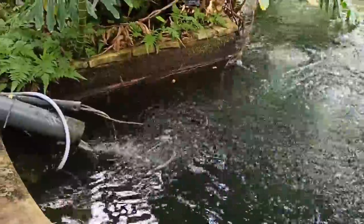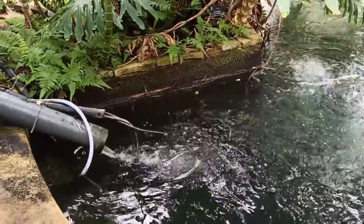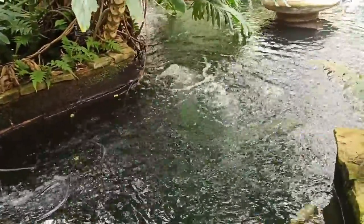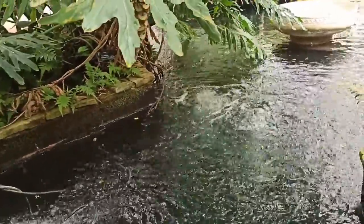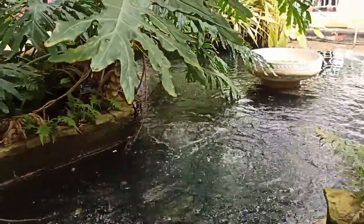So what's this? Is that oxygen? Well, it simulates a supply of oxygen. Can you see underneath? Yeah, they've got the bubbles. Cool. And I think they've got a filtering system. So this is my first time after 25 years coming to Botanical Gardens.